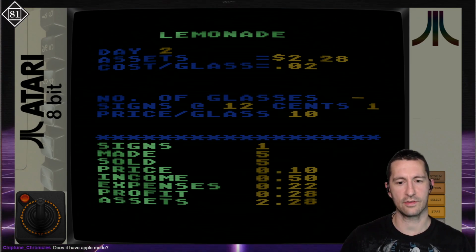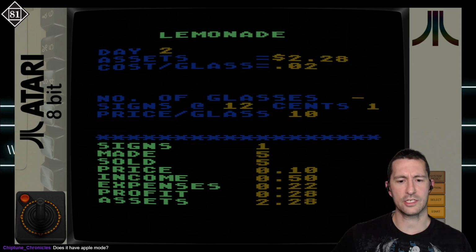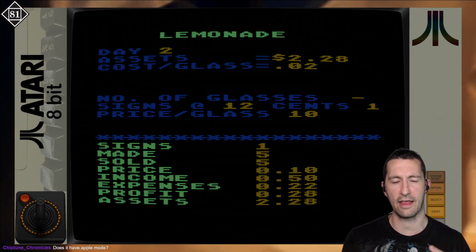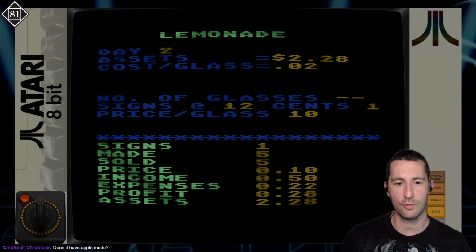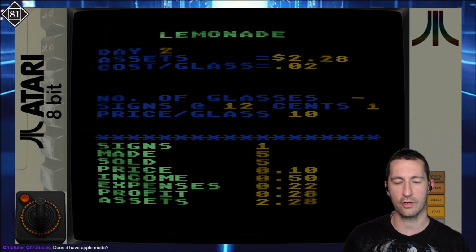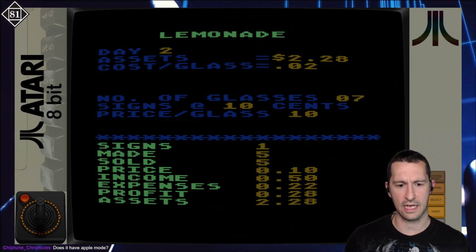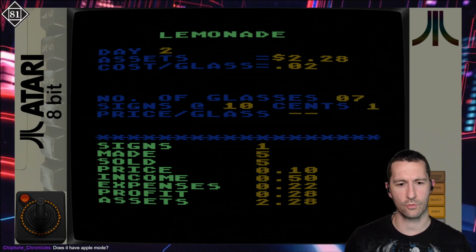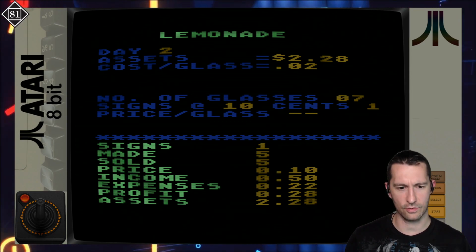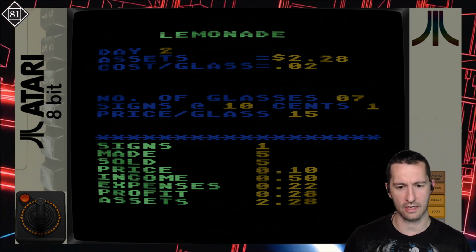And then what it does is it says what we've done, how much we made, how much we sold, which price it was, our income, what expenses we got, the profit, and then assets. So every day that you make decisions for your lemonade stand, it gives you all the stats for it, and then you move to the next day. So how many glasses do we want to do now? Let's do 7. And then signs, let's do 1 sign again. And then how much do we want for a price per glass? It was 10 cents. Let's do 15 and say, okay, yes.